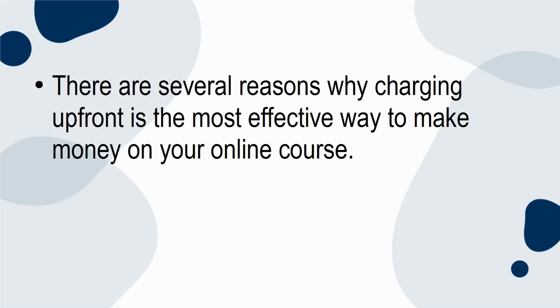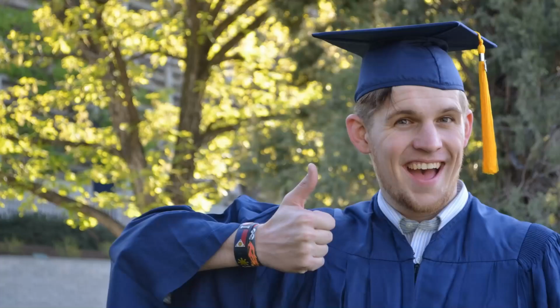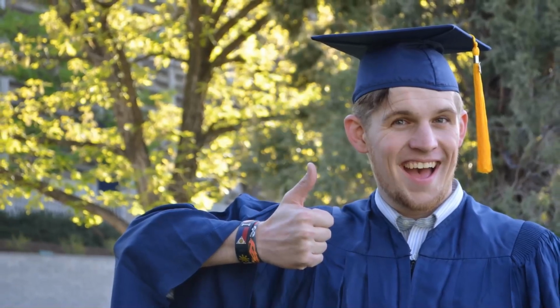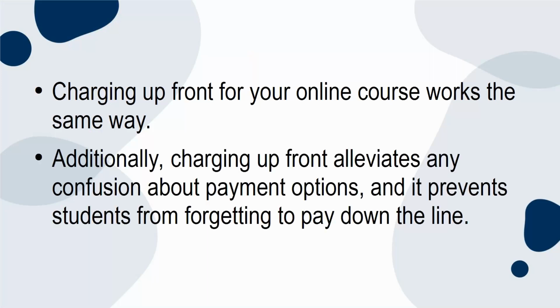There are several reasons why charging up front is the most effective way to make money on your online course. Firstly, we are used to paying upfront fees for education. Think about college. Students have to pay a tuition fee before they can go to class. Charging upfront for your online course works the same way. Additionally, charging upfront alleviates any confusion about payment options, and it prevents students from forgetting to pay down the line.